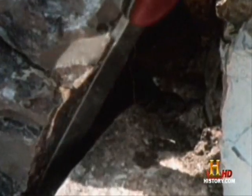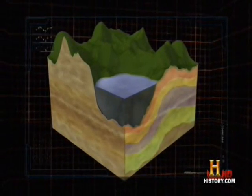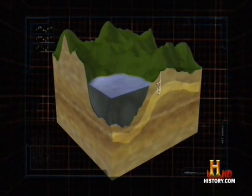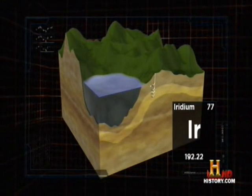Looking at the sedimentation rates, they weren't really interested so much in the extinction of dinosaurs. They were looking at measuring the rate of sedimentation of deep ocean sediments. One particular little layer, however, showed a whopping increase in the concentration of the metal iridium.